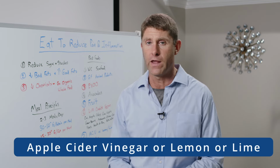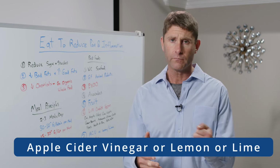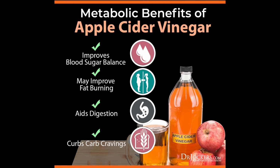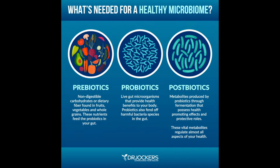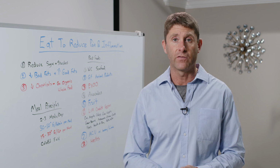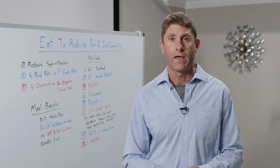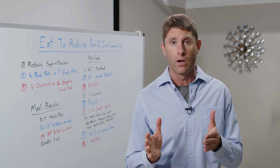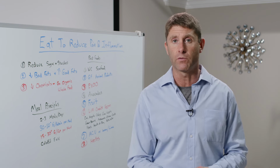Number 7 is apple cider vinegar or lemon or lime. Apple cider vinegar, consuming that with meals actually helps your body absorb minerals better because it helps stimulate stomach acid, bile, and pancreatic enzymes so you digest your meal more effectively. On top of that, apple cider vinegar is rich in postbiotics. Acetic acid, for example, reduces inflammation in your gut and in your bloodstream, in your cardiovascular system. It actually helps improve the endothelial lining of the blood vessels and helps to stabilize blood pressure and reduce overall inflammation in your bloodstream and helps reduce pain. It's been shown to help individuals that are dealing with chronic pain as well.